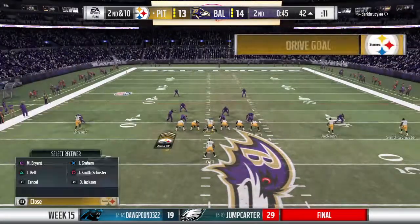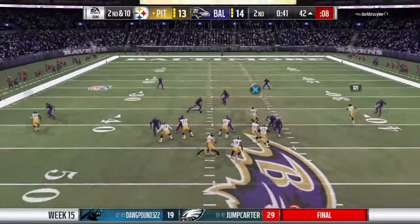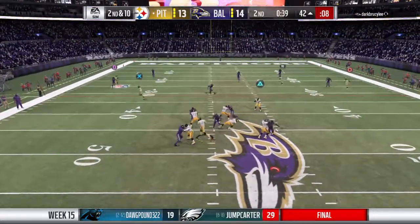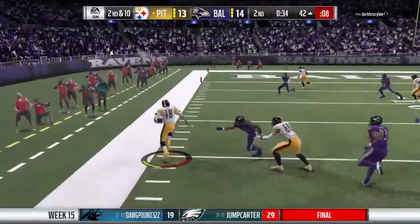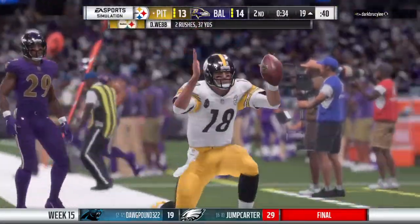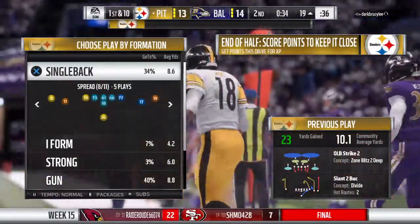Let's go. Boom, no, check. Petrie. On second down, Webb. Forced out to his left. Oh, he's got a little daylight. And he's going to be out of bounds down inside the 20. 23 yards on the tuck and run.